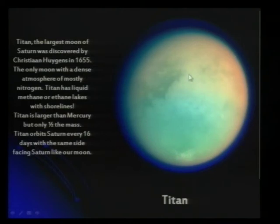On the surface, we see lots of evidence of frozen ices of methanes and other gases like that. It's about half the mass of Mercury, but it's larger than Mercury. So we know it doesn't have the extraordinary rocky density of Mercury. And it orbits Saturn every 16 days with the same side pointed at Saturn, just like our moon is gravitationally locked, and we only see the front side of the moon. We never see the back side of the moon from Earth.